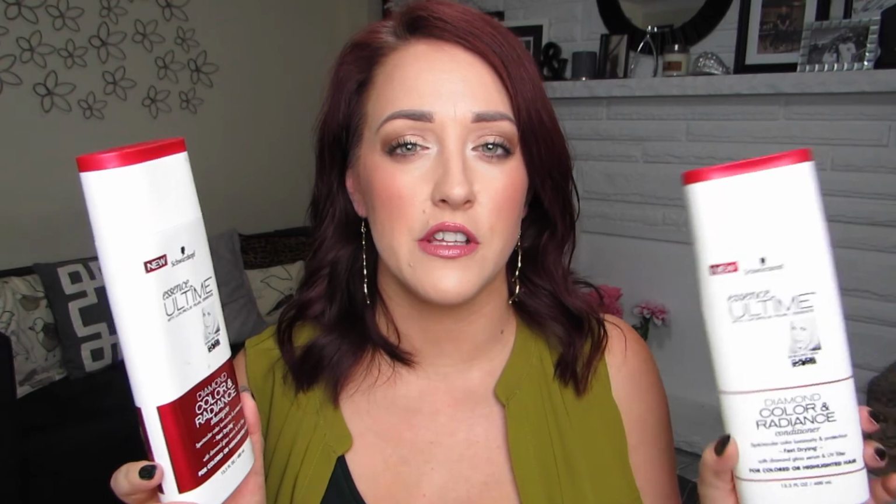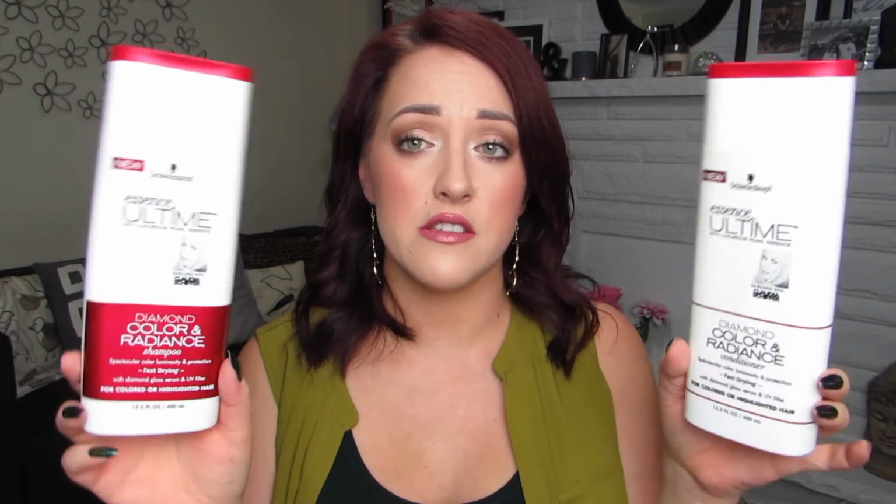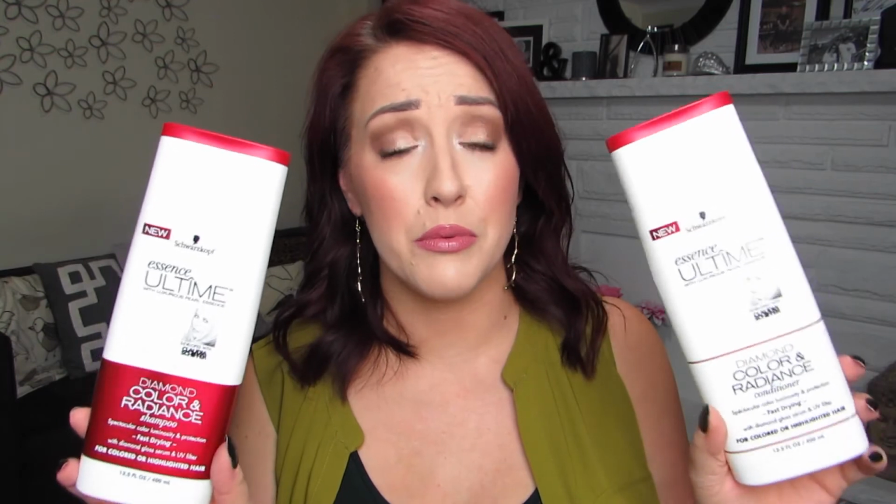It doesn't rinse out of your hair too early, and it's not runny by any chance. And this is for colored or highlighted hair. So if you have colored or highlighted hair, I would check these out at some point because they're really, really good. Good job.